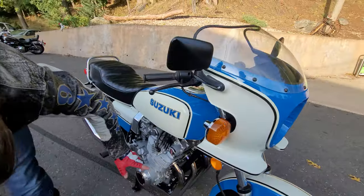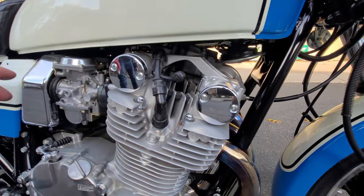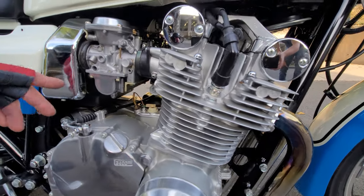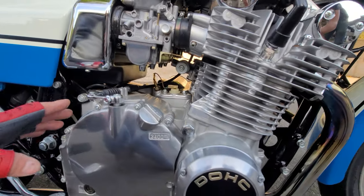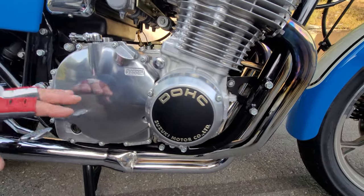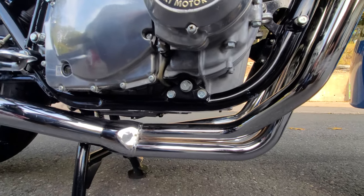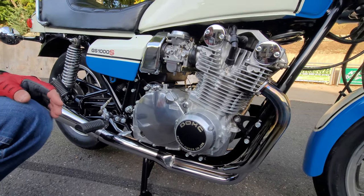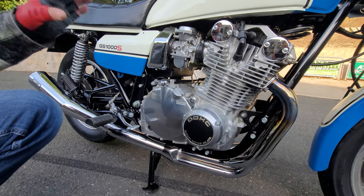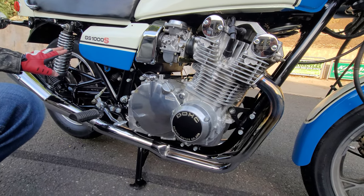All the hardware on it is the original hardware, all the chrome on the hardware, the cylinder fins, the cylinder head, the CV carburetors look like it just came out of the box in 1980. Just beautiful. Look at the engine cases on this thing: the paint on the engine cases, the aluminum, the double overhead cam logo. I wish our other ones were this nice. The oil's super clean. It's got fresh oil and ethanol-free BP fuel in it. The Manic Mechanic just went through and cleaned the carbs and synchronized them. It runs perfectly. The side covers look beautiful.